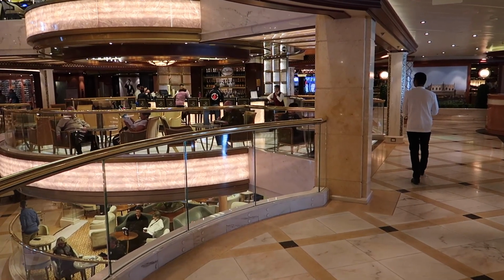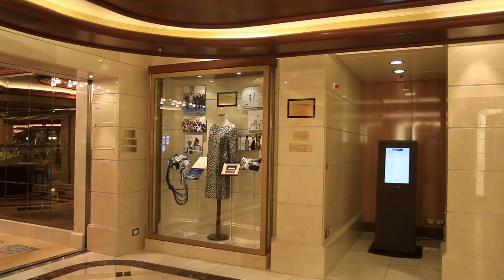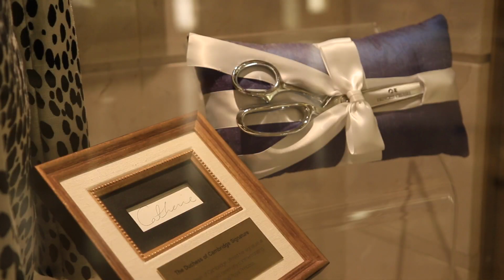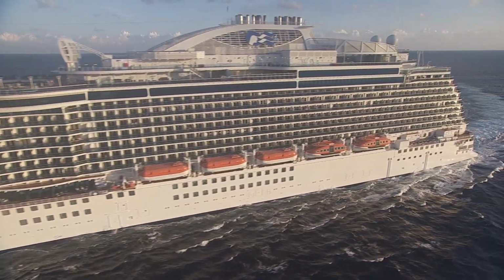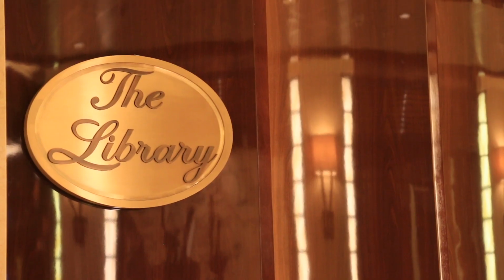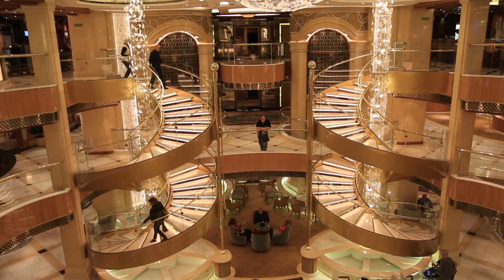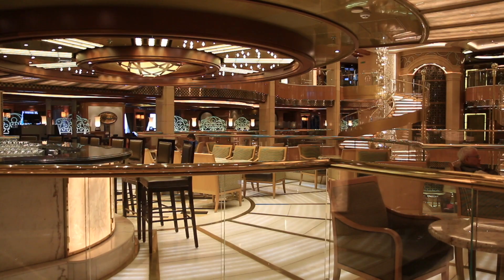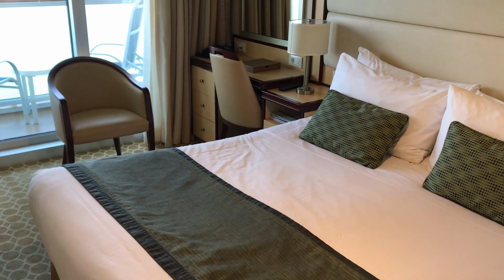The Royal Princess was originally launched in 2013 and was actually christened by Her Royal Highness the Duchess of Cambridge. There are 19 decks, it holds 3,560 passengers, and right across the ship there is a lot of things to do. What I like about the Royal Princess is the decor. It feels very understated, it feels very stylish, but at the same time it feels pretty luxurious. So it's not glitzy, it's not brash, it's very refined.